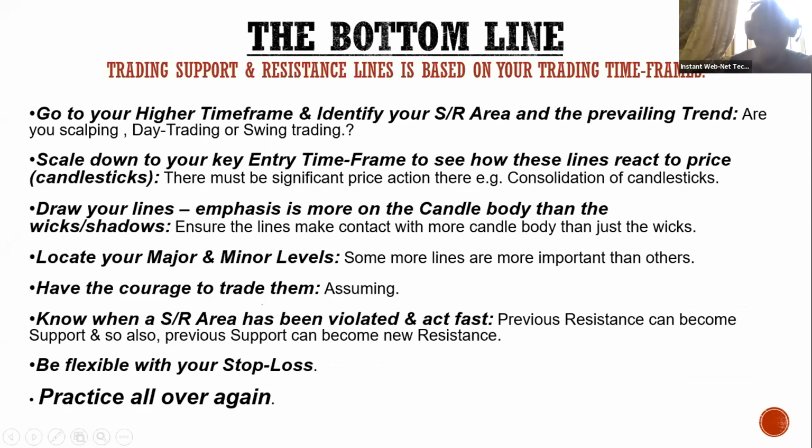I'm a day trader more by nature. I'm a swing trader too. I do exceedingly well swing trading, but having to conduct trainings and do all this with my team compels me to day trade more often. So I do 15 minutes, 30 minutes time frame more, 1 hour sometimes, but 15 minutes more. Okay. That's why I go to see how this support and resistance react to price.